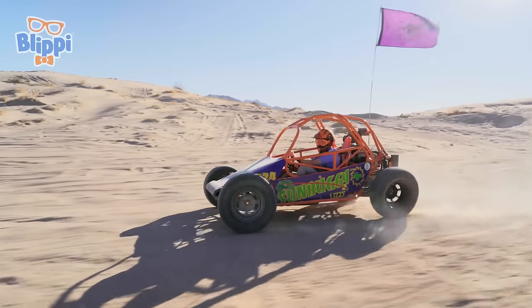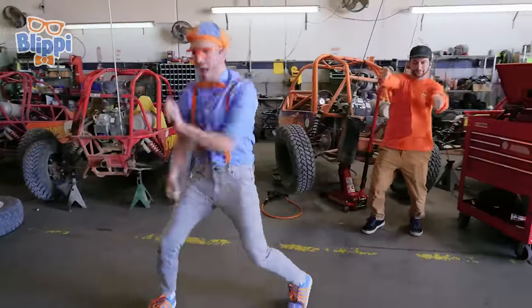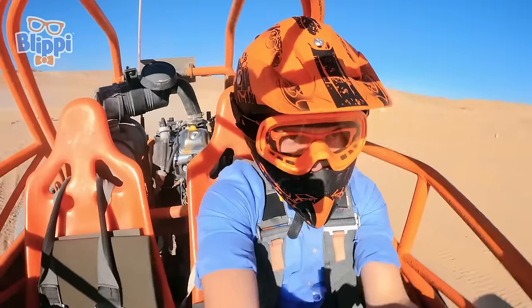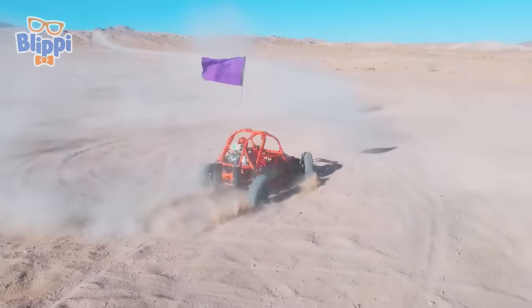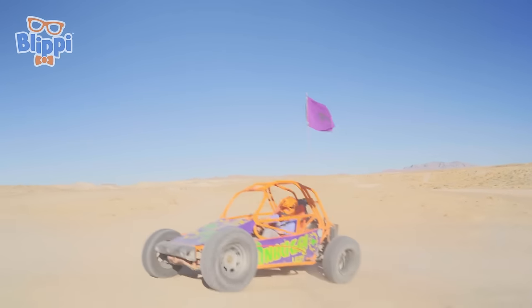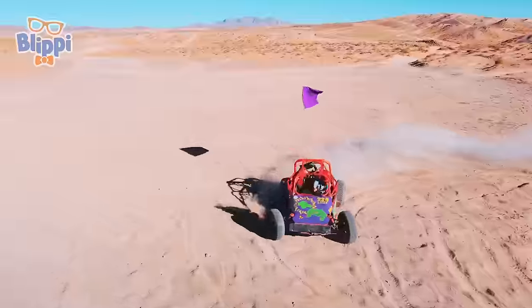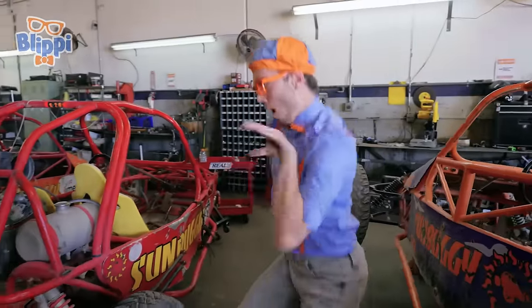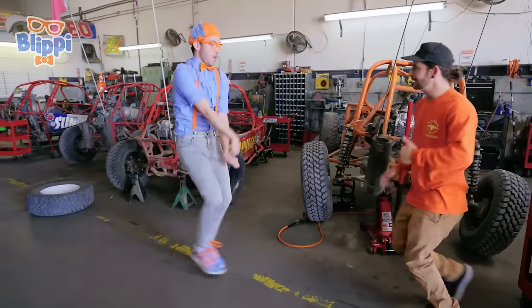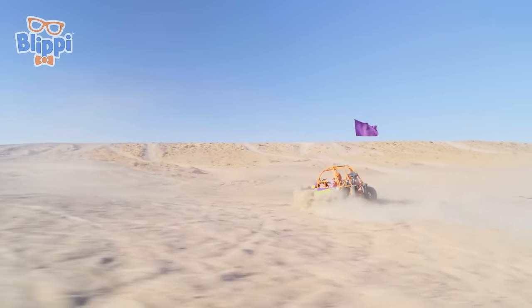Hit the gas. Hit the brake. Hear the engine. Do a figure eight. Take the wheel. Hold it tight. Blippi Buggy. Blippi Buggy. All day and night.